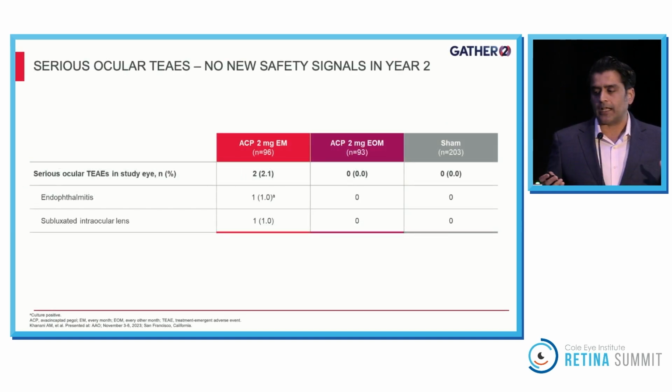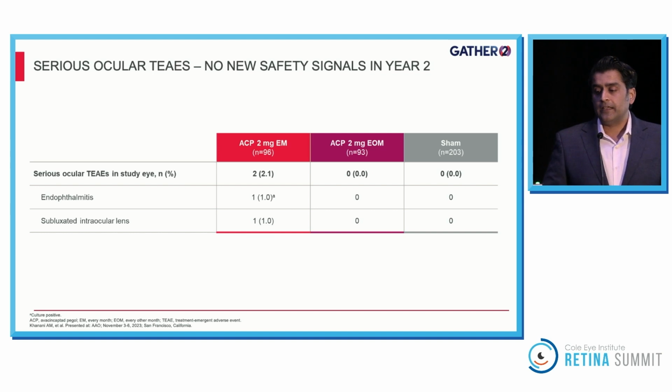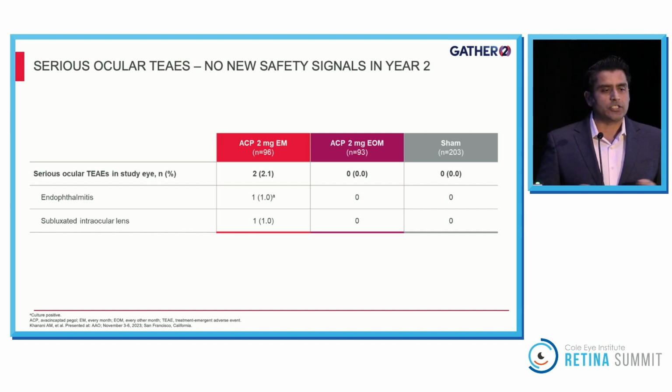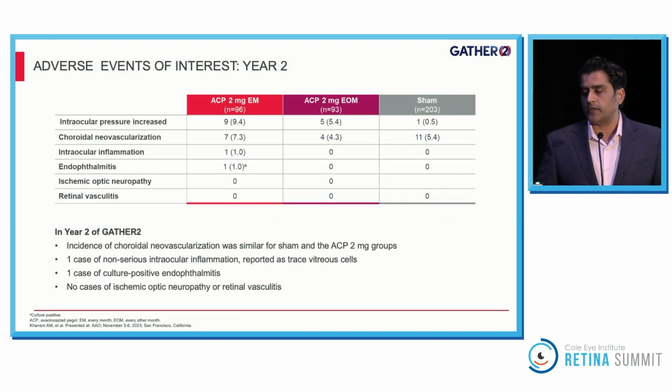So we covered the totality of the data. Now let's look at whether there is a safety difference between every month or every other month, which we have seen, for example, as Dilshir covered in pegcetacoplan. So we wanted to look at that. And here you see that the endophthalmitis obviously is injection related. It was cultured, obviously, and it was in the every month group. And then the subluxated intraocular lens was unrelated and also in the monthly group.